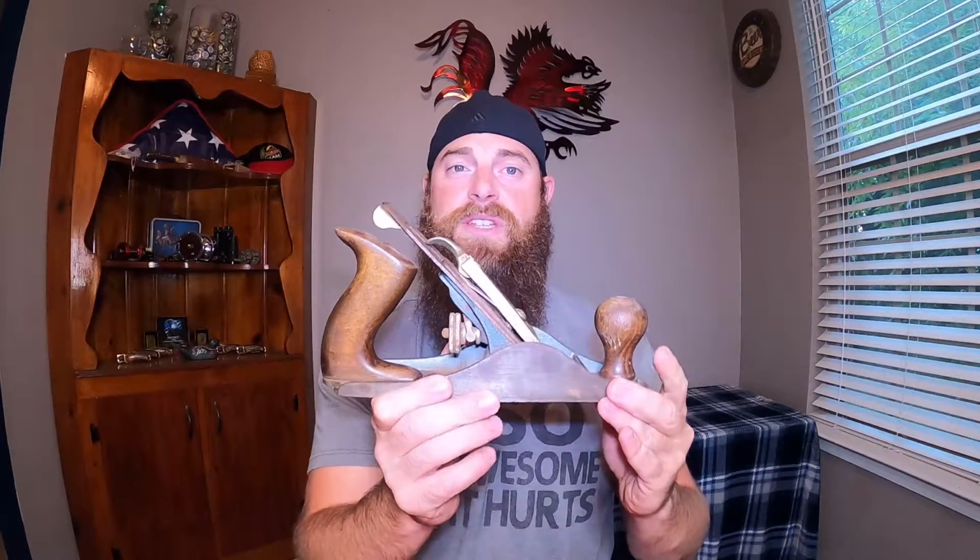The most valuable one I've ever sold so far was a Stanley Bailey. I think it was a number 9. So remember Stanley Baileys, and it's made in the United States right there. What you want to do is just make sure there's not a lot of rust on these. And there's a little blade down here, make sure that's not beat up or broken or anything. But the biggest thing is the wood here.